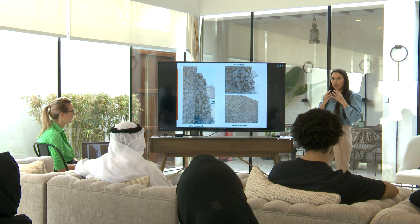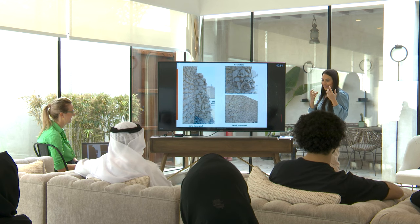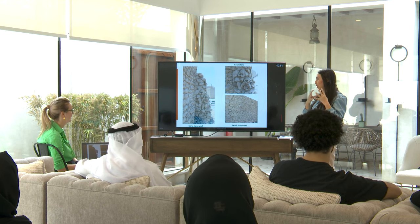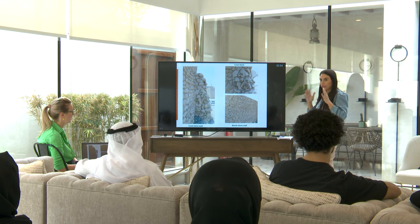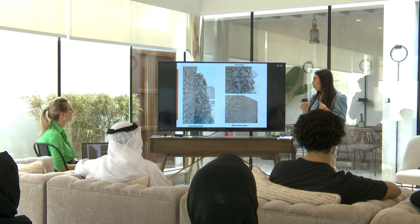Why? Because coral stone has big pores, so it can stop the salt because of these big pores. But the beach stone or the sandstone block is full of salt because of the material. All of this material comes from the beach, so it's full of salt, and after many years the salt affects the building.